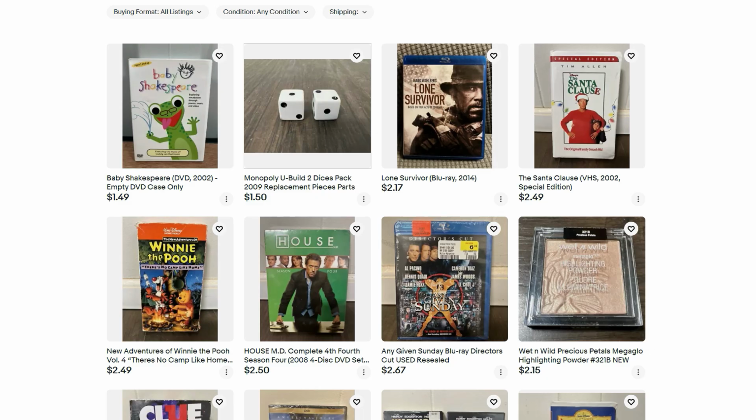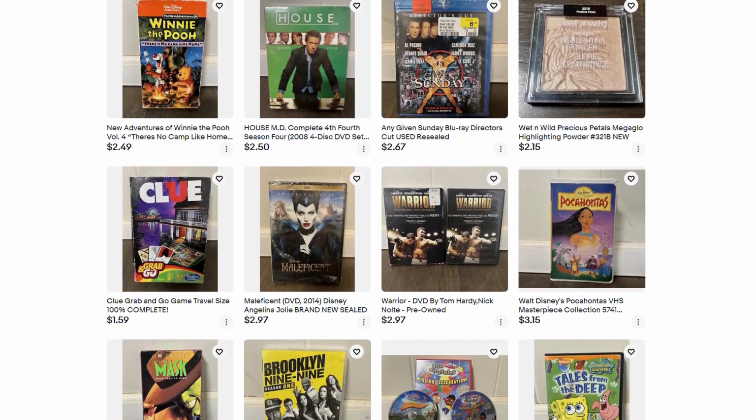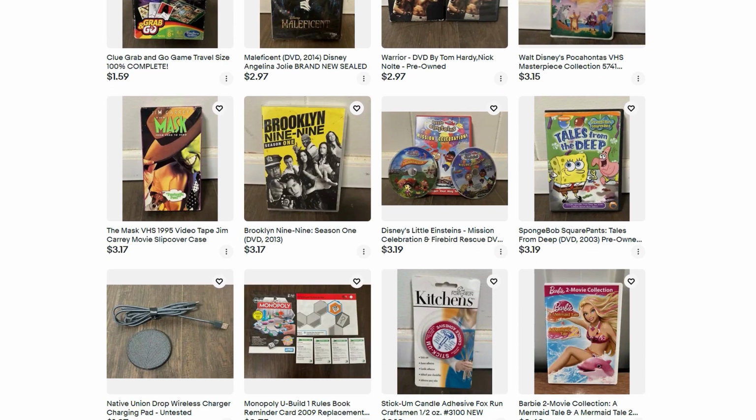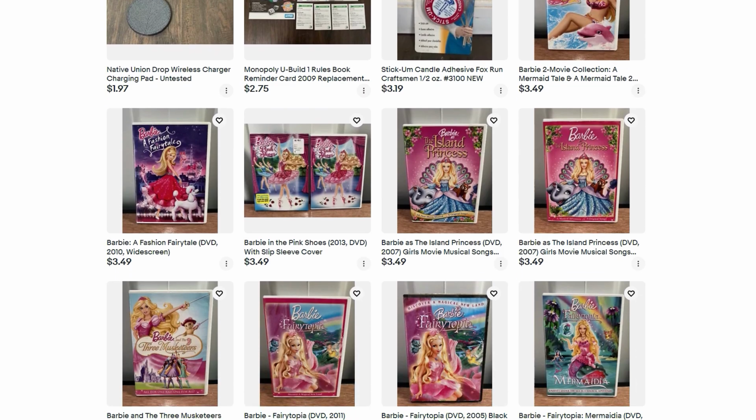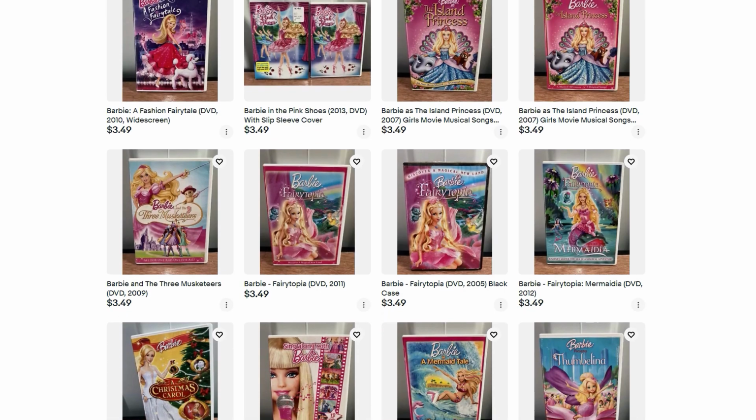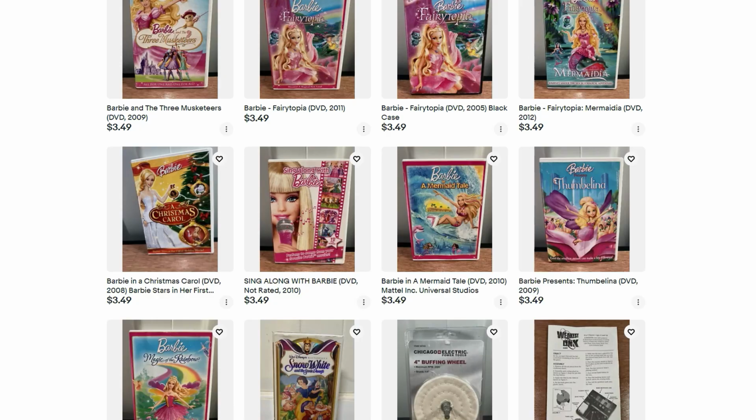Some of these basic VHS and Blu-rays, again, they can be hard to move. Usually not worth selling at low dollar unless you're getting like bulk for pennies. All these Barbie DVDs, I would just put in one lot. I actually think they would probably sell pretty quickly for like $20 or $25.